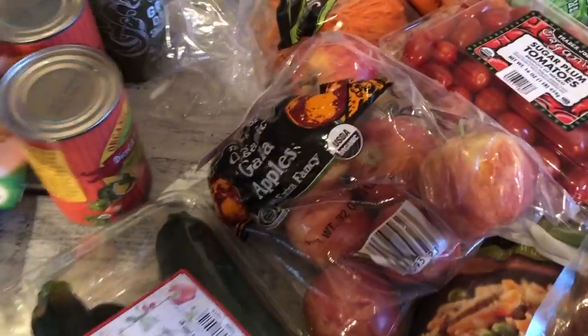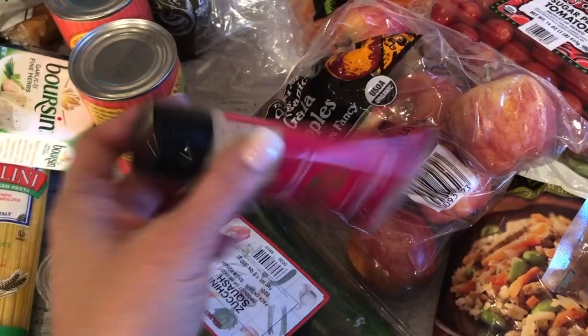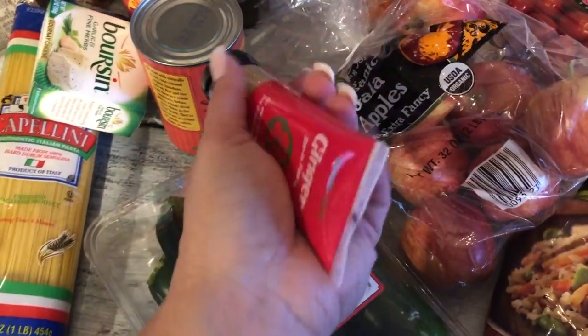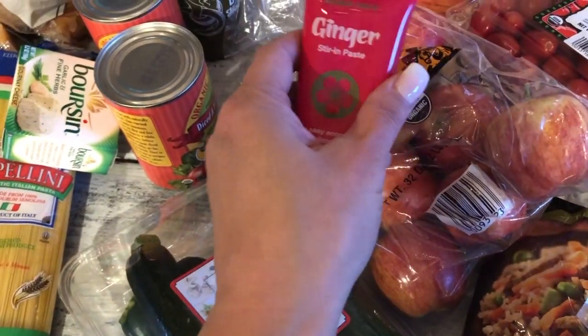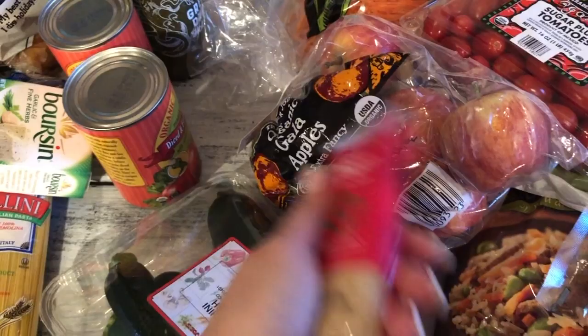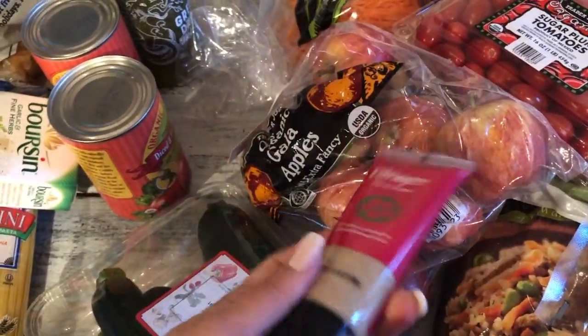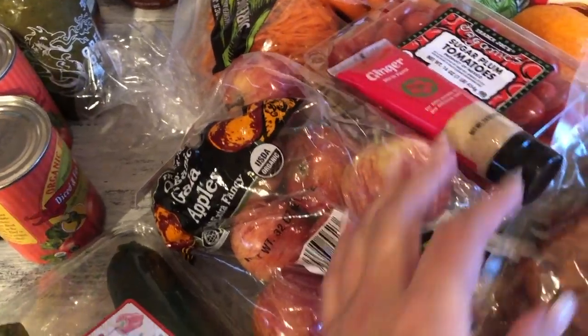I'm weird. Okay, I like to get this over at Trader Joe's. This is the ginger stir paste because my ginger always goes bad really fast because I don't use it too often. But I buy this even though the expiration doesn't come until maybe May or June. Once I open it, I only keep it in the fridge for about two or three weeks, and then I toss it out.